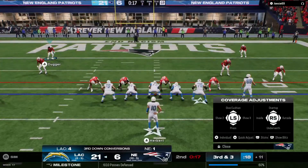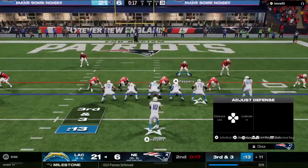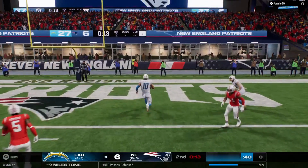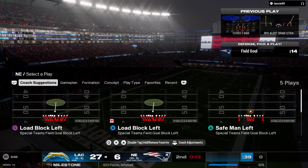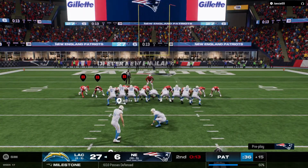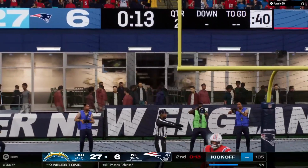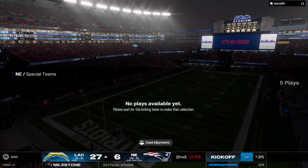They've converted twice on 3rd down on this drive. Now facing 3rd and 3. And he's in. Justin Herbert, touchdown Chargers. He's got another one. His second touchdown of the evening. Oh, this is a push. He missed it. No good. And that'll keep the score right where it is.